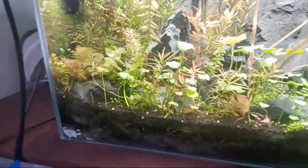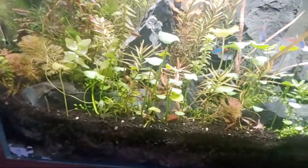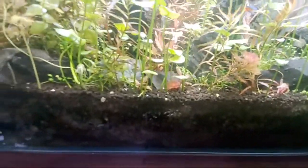That's their full size. Now, let's see here. They've got to be hiding, either right in the center here, or, yep, they are. I see one.